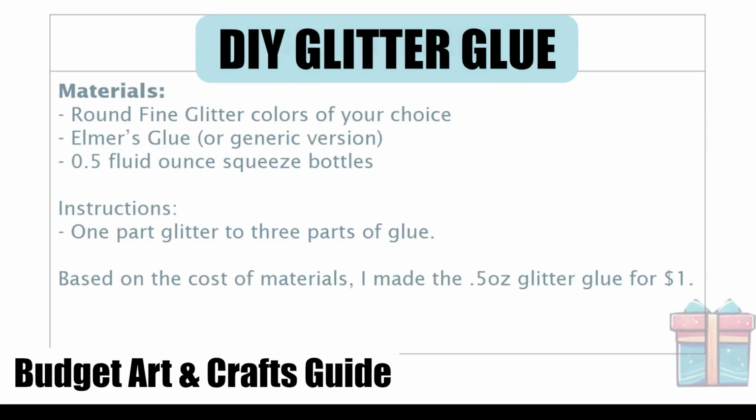First up is all about the shimmer, do-it-yourself Stickles. Stickles are a glitter glue that can range from $3 to $12 for half-ounce bottles. And while you can buy generic versions for about $2 a bottle or glitter glue at the dollar store, these are one of the easiest things you can make. I'll leave the list of all the materials and some basic instructions.